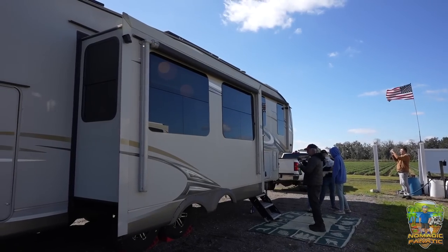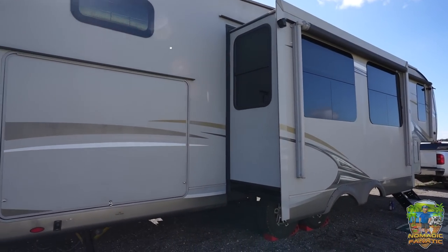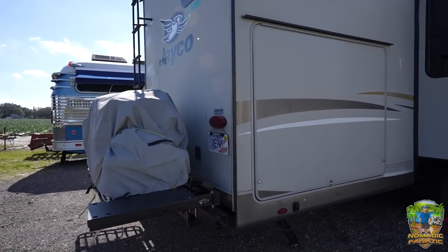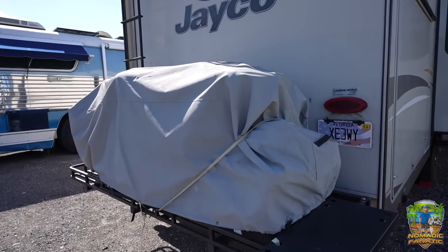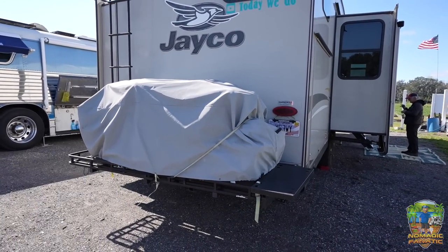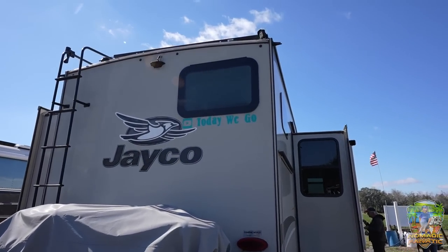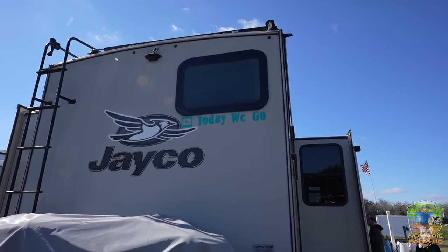All right, so the first one we're gonna look at is a Jayco Eagle fifth wheel, 35 foot, I think. And on the back here, they've actually got two folded up e-bikes. I like that you can't tell they're e-bikes, and of course I like that the cover there matches the RV. It looks like today we go look them up on social media. Let's go check it out.